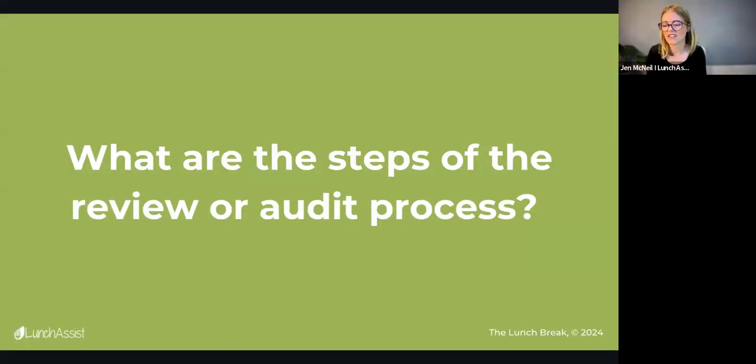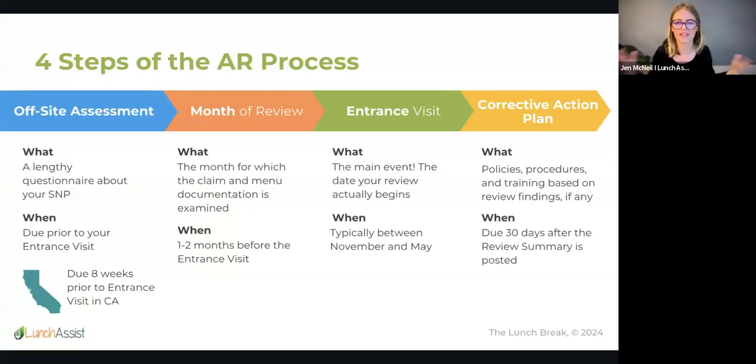Yeah, so let's take a big picture look at the audit at a glance, right? And like I said, some of this is very basic to some of you, but we're starting at square one for people who might be new to the AR process. There's different ways to break this down. There's a lot of steps to the AR process, but we like to break it down into 4 steps. So starting with the offsite assessment, that's the very first thing you work on when you're getting audited.